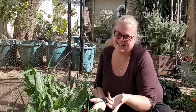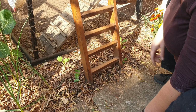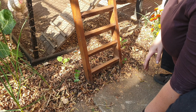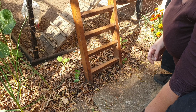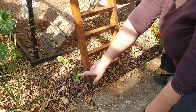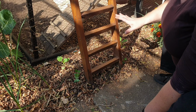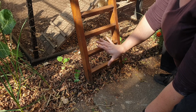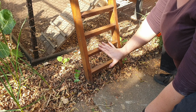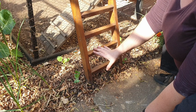Now that I'm done weeding here, let's move on to the next section in the lawn garden. Not too long ago, we planted out these kales that my mother had given me, and today I actually planted out some telephone pole peas. So my intention is to put this old chicken coop ladder here as a way for the peas to latch onto something and to climb.